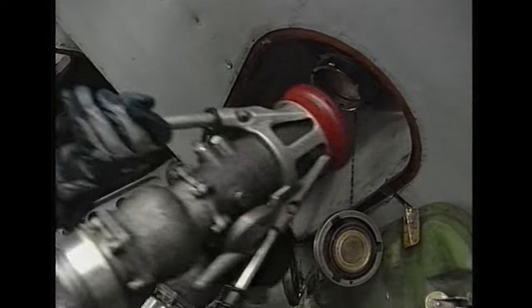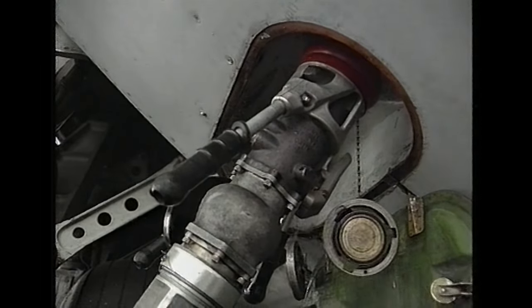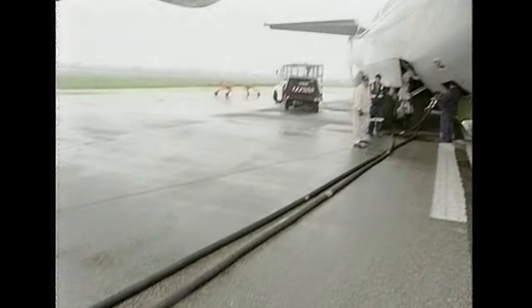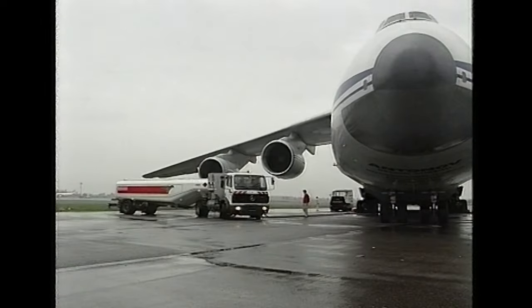13 to 14 tons have been calculated for the second hour after takeoff. Then, if it's heavy, the Antonov will use another 13 tons for cruising at an altitude of 33,000 feet. If it's light, it will use 8 tons. The descent and landing will require 11 tons per hour.